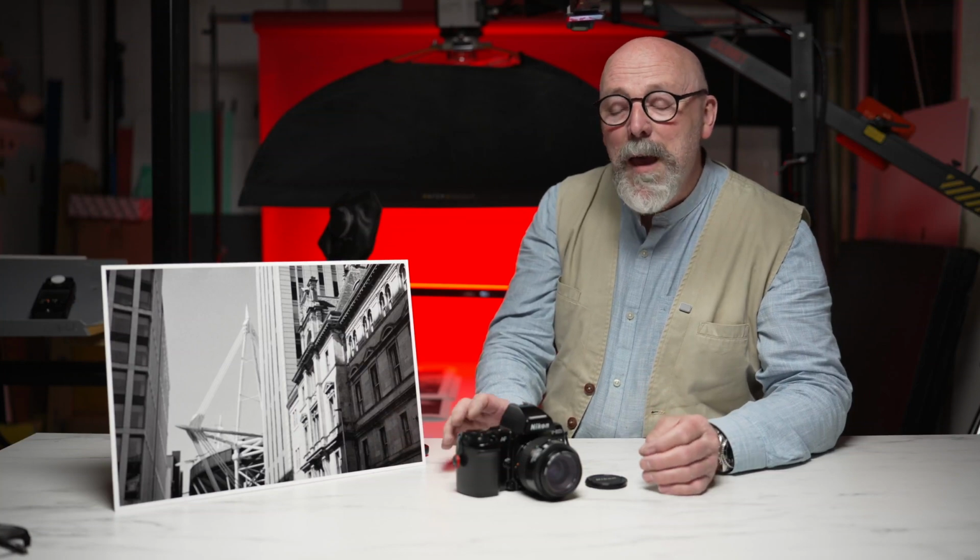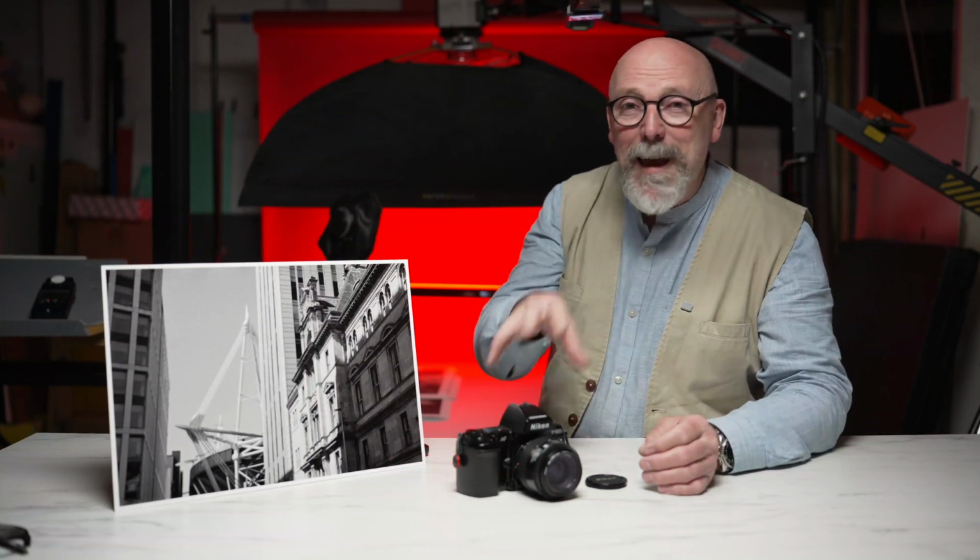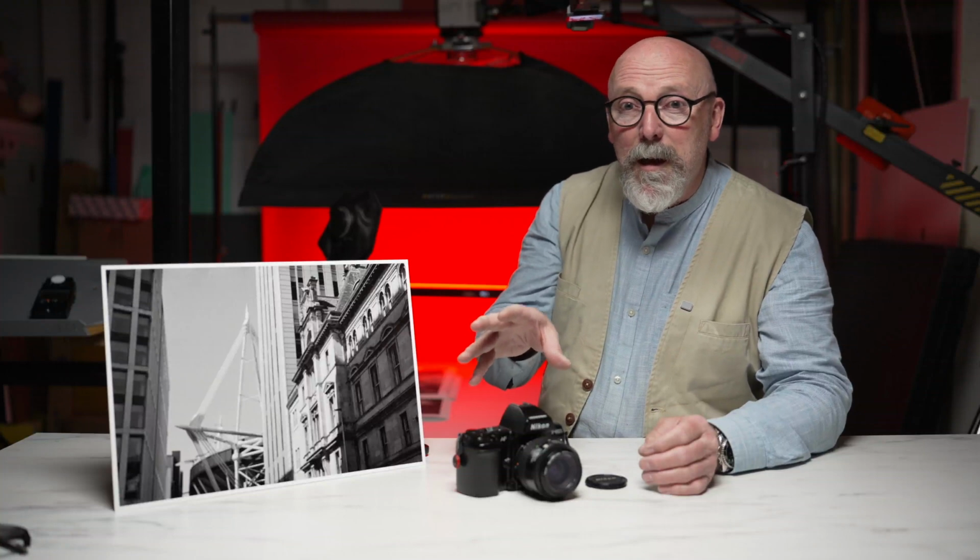But the matrix metering on this was incredibly reliable, and a lot of the work I used to do in the 90s and the early 2000s, well, to be honest, the majority of the work I did was actually on transparency film, E6 slide film. And obviously you had to get your exposures smack on. There was nowhere to go. And this was a great reliable camera to do that with, and yielded fantastic results on transparency film.